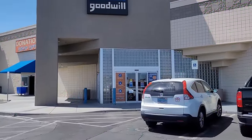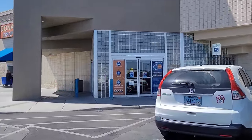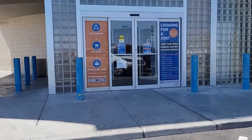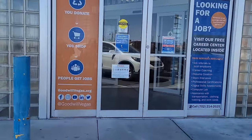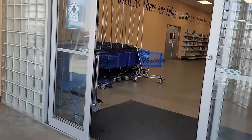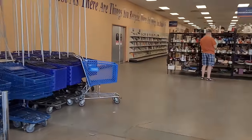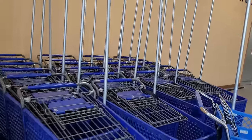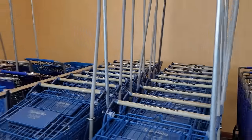Here we are at the Goodwill. Let's go in and see what we can find. We'll have to have a look to see what the color of the week is. Every item with that color sticker is 50% off. We will grab a cart here. I love this Goodwill because the hard goods are right at the front of the store.